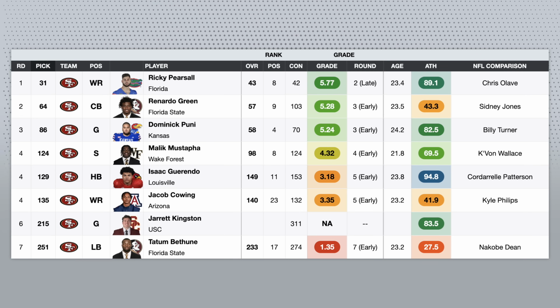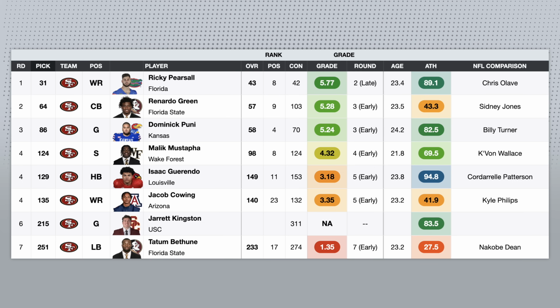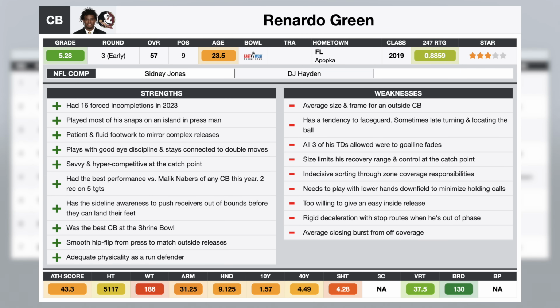In the second round, they got one of my favorite corners in this class, Renardo Green out of Florida State. I'm sure this pick is being considered a reach by a lot of people, but he was one of the players that I was highest on relative to consensus. He had the most press coverage snaps of any corner in this class, 16 forced incompletions in 2023. He was just playing press man on an island with no safety help pretty much every snap, and it was still not worth targeting him.